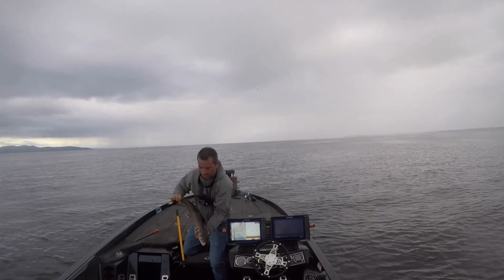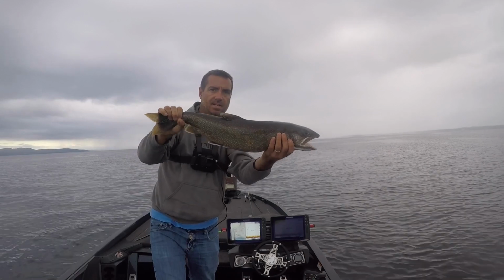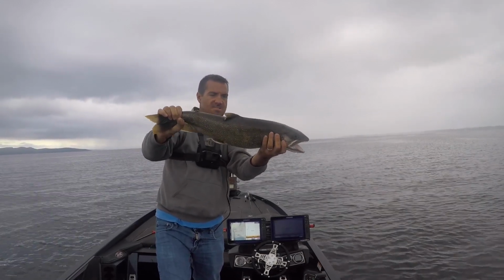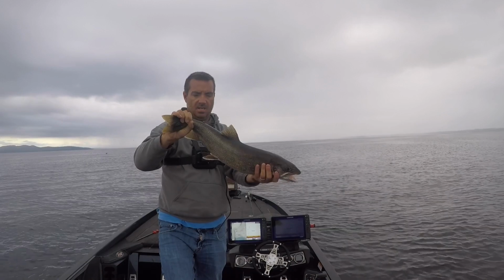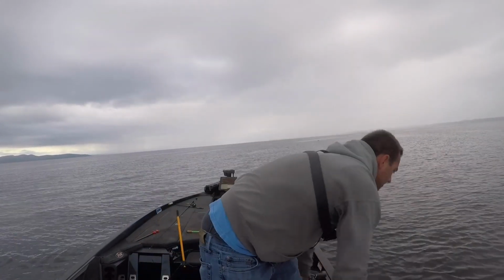Let's go check, show him over here. Look at that, look at that fish. I don't know if you guys can see the whole thing, but he's probably 25, 26. Fat but dark, beautiful fish, and he does have a right front fin clipped, so you guys can tell me what year class that is if you want. Off he goes.